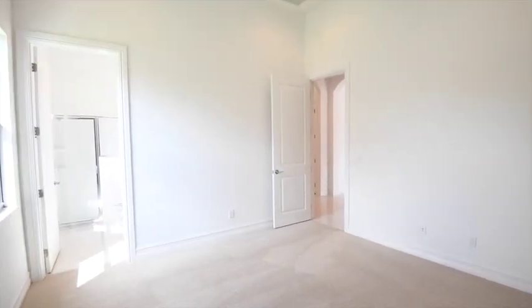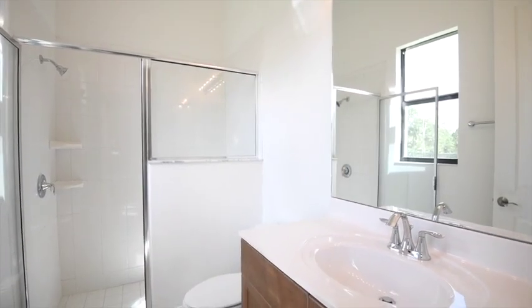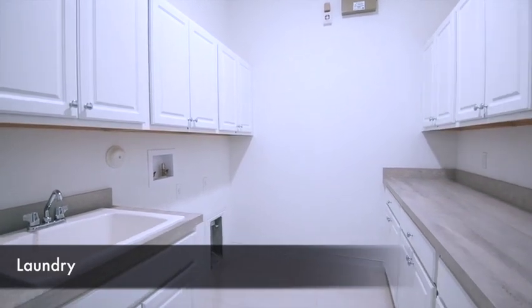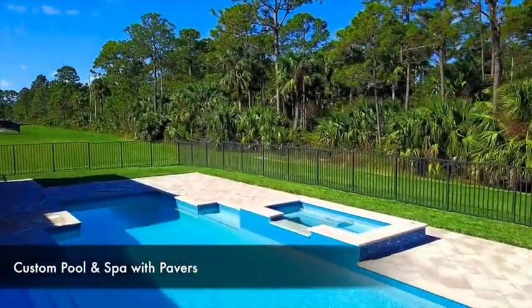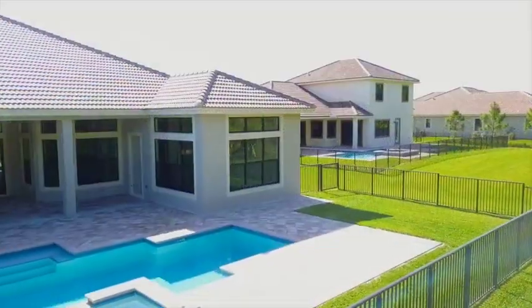The second and third bedrooms provide a comfortable space for family or guests. The outdoor living space provides ample reason and room to enjoy your day poolside or spa-side while taking in the nature, preserves, and trails nearby.